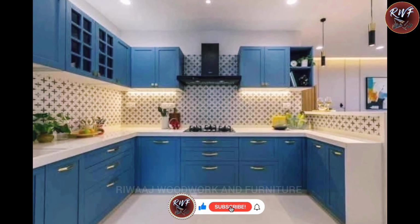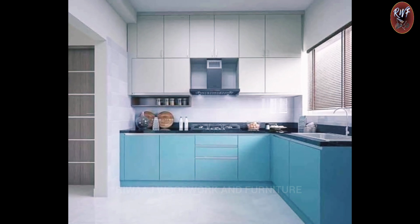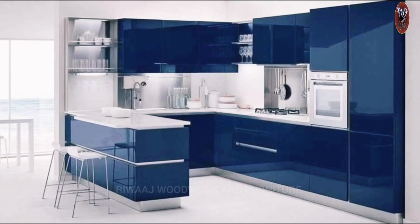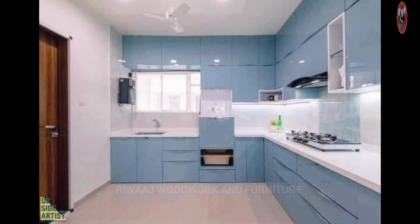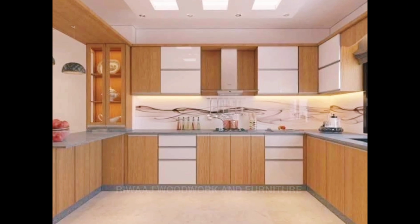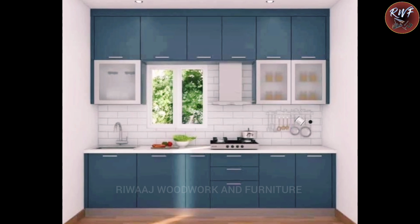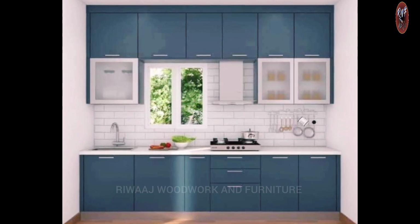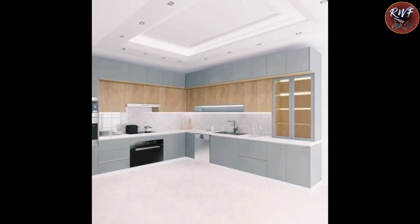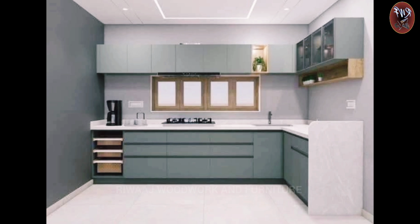Dear viewers, today we will talk about modern kitchen design ideas. Modern kitchens are more than just cooking spaces. They are the heart of the home, combining style, functionality and smart use of space. Whether you are building a new home or renovating your existing kitchen, incorporating modern design can transform your kitchen into a sleek, efficient, and stylish hub.